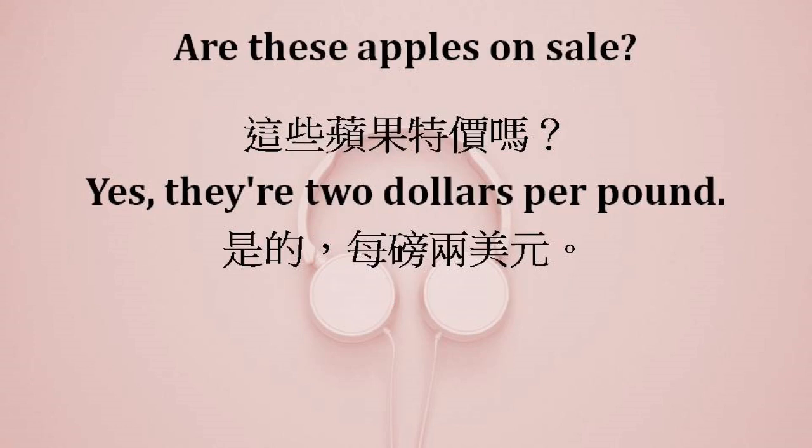Are these apples on sale? Yes, they're $2 per pound.